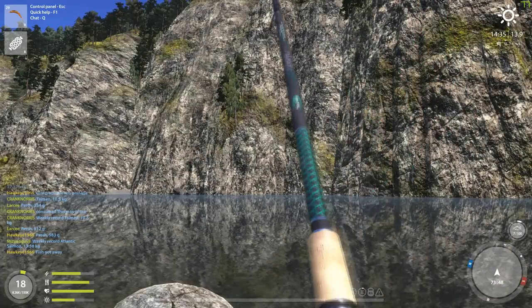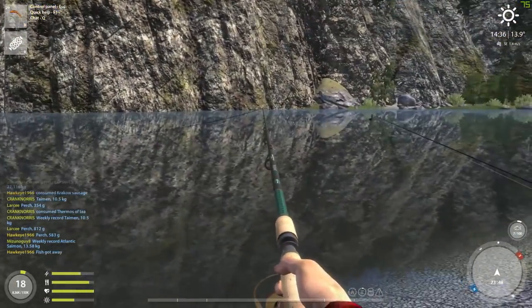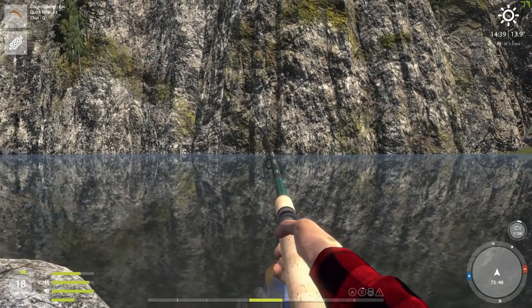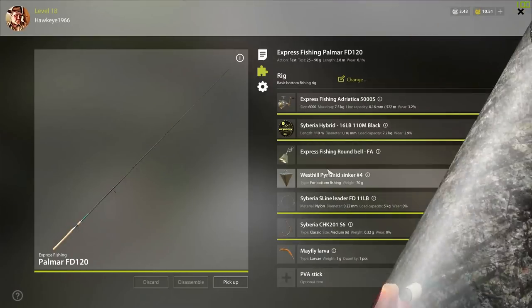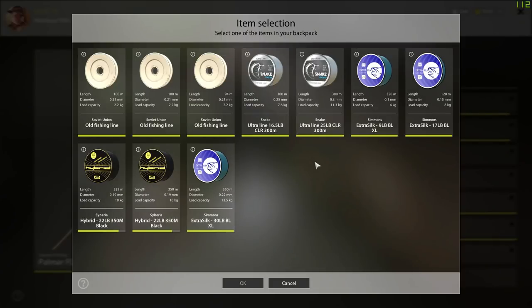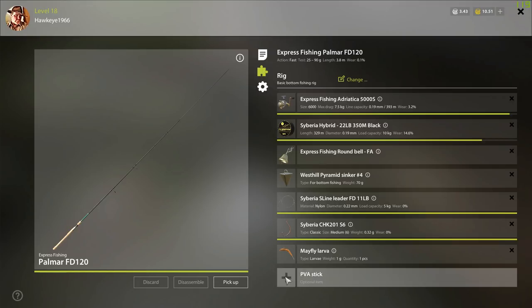He got away. He got away. Son of a gun. Whatever he was, he was big. Okay, what have I got on here? Yeah, see, I've got 16 pound, but I've got some ultraline clear here. Thing is, it's monoline. Well, let's try the 22 pound. Yeah, I know it's a little on the heavy side. I'll just have to be very careful.